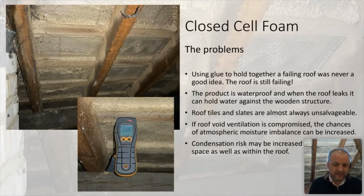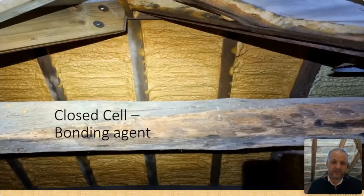You can see the bullet points. All of those things are, I believe, accurate. Here's a photograph of what I believe to be closed cell foam applied to the backside of a pretty old roof, directed to the slates. You might notice, and this isn't my photograph, and I will say some thanks to the guys that helped me with photographs at the end of the presentation.